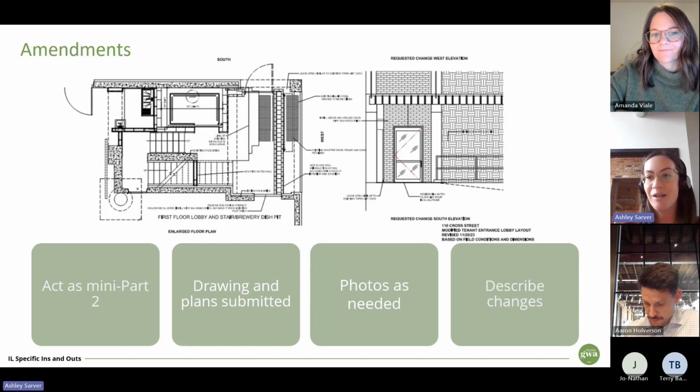Amendments. This happens throughout the life of the project, especially if you're setting up a phased project. You might not know everything you're going to do for your project until you're a portion of the way through. So you might set up your project as a phased project, which is, say, just the second and third floor, and then you're going to do phase 2 as a first floor build out. As an amendment, you would submit the details for what that tenant build out is going to be. That's down the road. We don't know it just yet. So when the time comes and we have those details sorted out, that's when we submit the amendment.